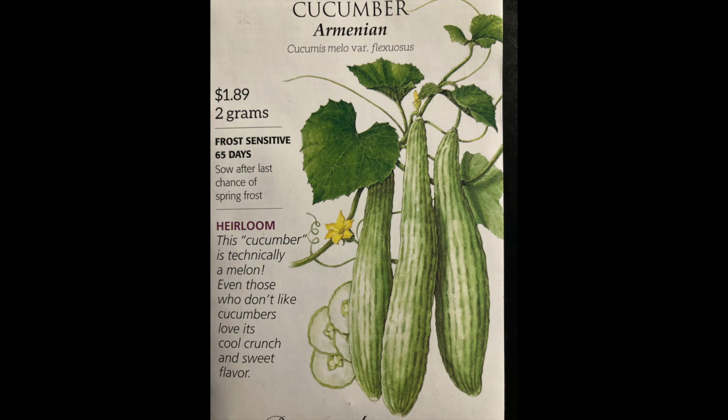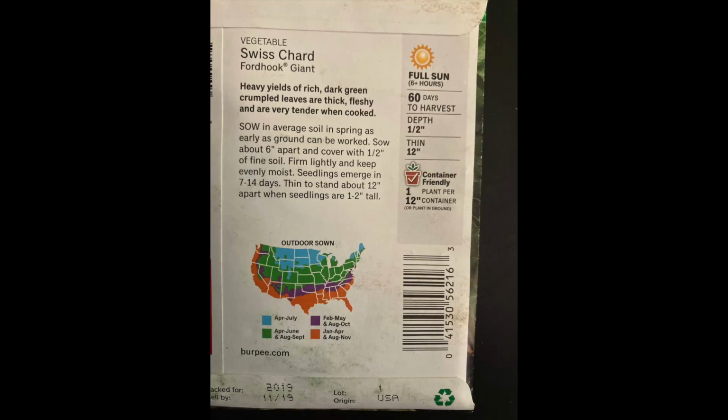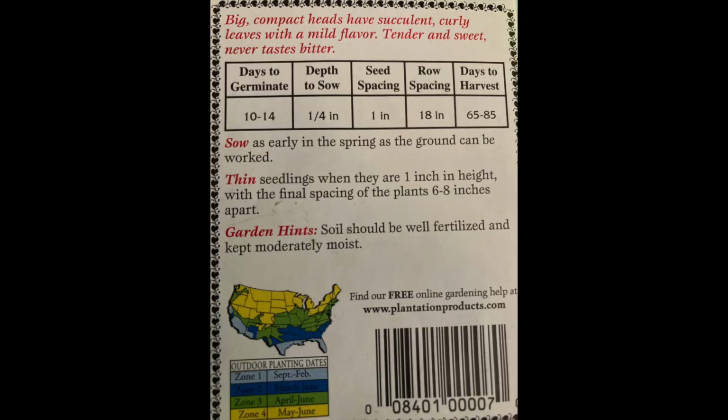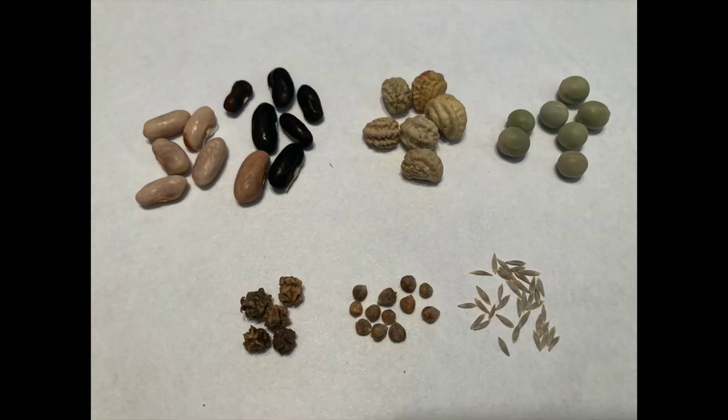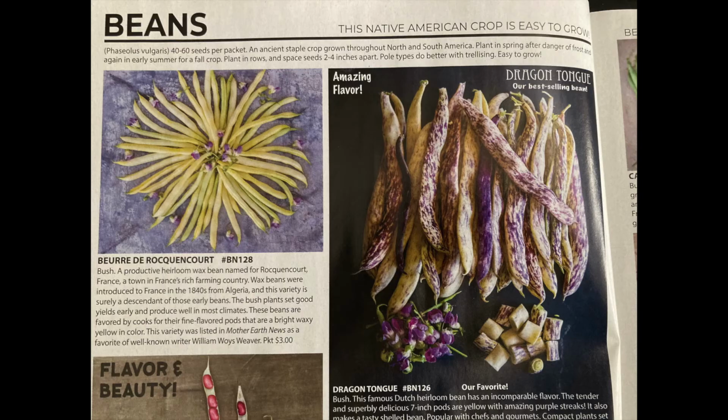Follow the instructions on the seed packets. Plant according to distance between plants and plant at the recommended depth for the seeds. How many days until germination? How many days until harvest? Soak larger seeds overnight to increase germination. Don't soak tiny seeds like basil, lettuce, kale. Some of the best instructions and general information about gardening are found in seed catalogs.